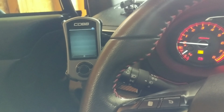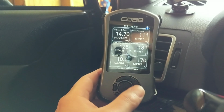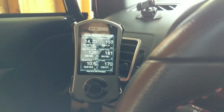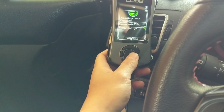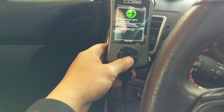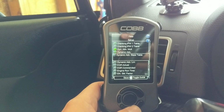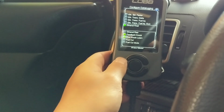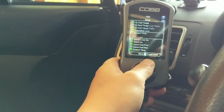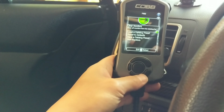Because I'm running the 93 octane from Woodman's gas station, those that live here locally in Wisconsin. So right now the ethanol content is 10.6. When I first put in the ethanol final, if you want to know where you find this, you go up here, setup. If you want to configure your data log, that's what I had to do. And you want to scroll all the way down to the E. Where's the E at? The ethanol final. Now this is what I had to do for Ron, for Phatbotti Tuning, because I'm going flex fuel. And then once you're done, then you go back up here. And I think that's what you do.